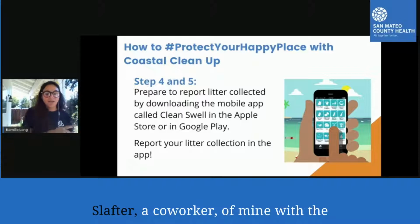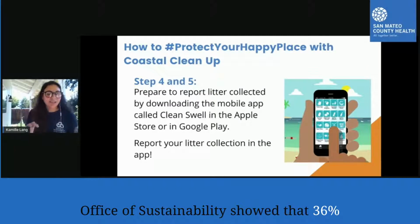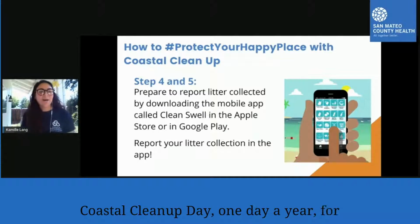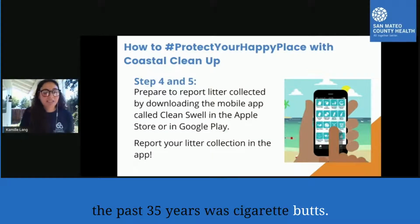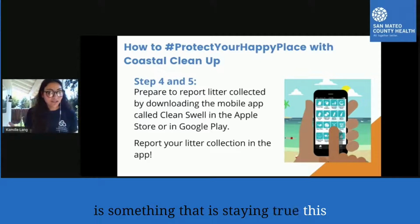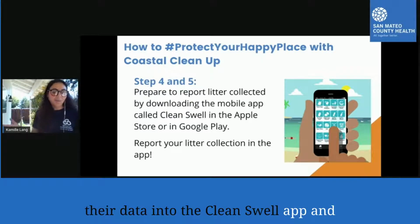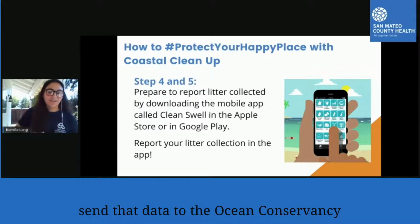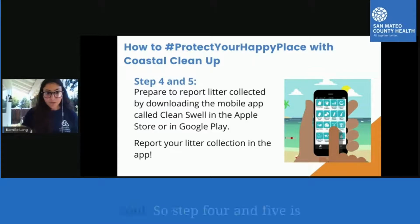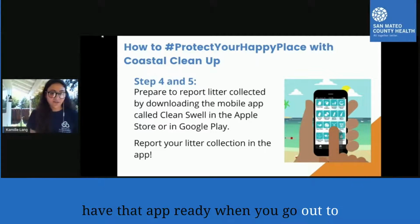So Chris Lofter, a coworker of mine with the Office of Sustainability, showed that 36% of the trash that we have collected in Coastal Cleanup Day, one day a year, for the past 35 years was cigarette butts. So I'm really interested to see if that is something that is staying true this year. And we won't know until people add their data into the Clean Swell app and send that data to the Ocean Conservancy for us to all check together. All right, cool. So step 4 and 5 is downloading the app and making sure you have that app ready when you go out to pick up your trash.